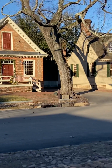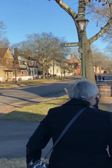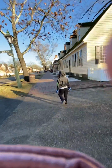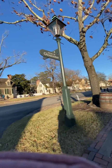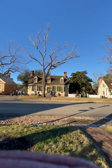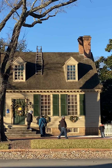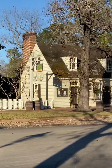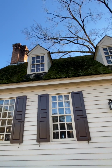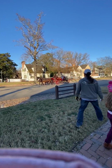We still have the flags of the British up. This is Colonial Street. And they keep the ladders. He said they had the ladders on the roof so that if a spark from the chimney lit the roof on fire, they were able to come out of the dormers and find the ladder to dump a bucket of water on it. If your roof looked like that, you'd have to make sure you had a ladder up there. Look at the moss, guys. There's moss growing on the roof. That's interesting. So old. There's the gentleman with the horse.